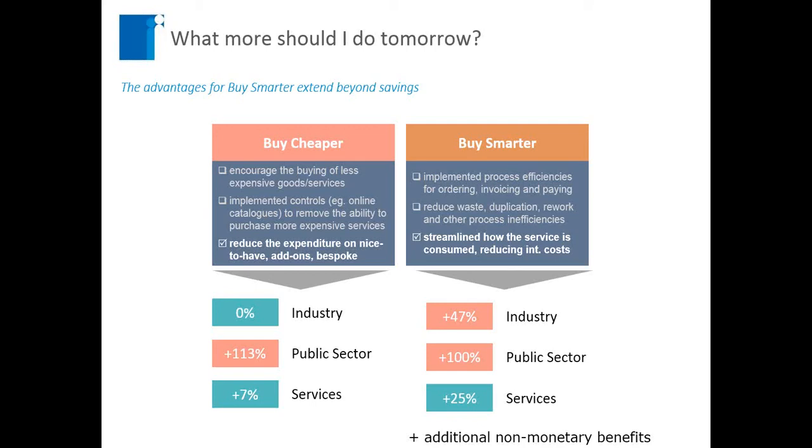Buying smarter is the last spend lever, and look, organizations that streamlined how the service is consumed, including reducing internal costs, such as the processing costs for purchase orders and invoices and so on. Once again, the public sector can double their savings just by focusing on that. Industry can realize about half an additional savings. So if they save at the moment 10%, they can save an additional 5% just by implementing the buy smarter spend lever, or actually that one tactic to streamline how the service is consumed.